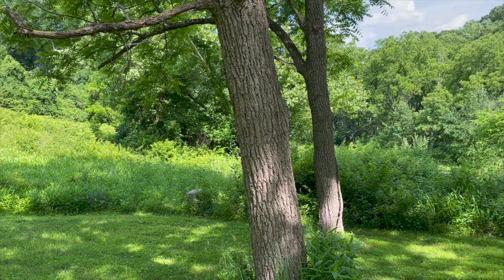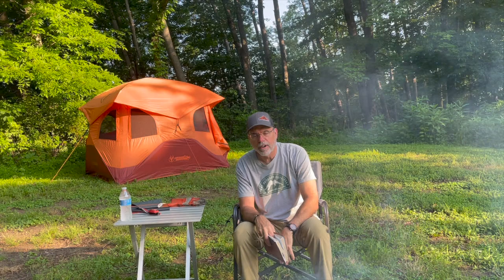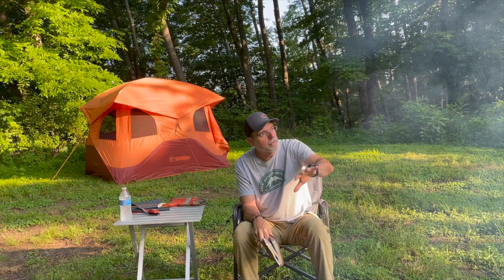It's been a great morning. Look, the sun's coming up behind a tree right now. I'll be in this full sun here in about a half hour. Got a fire going because it's 58 degrees. It's a beautiful view. All the animals. I love the morning.